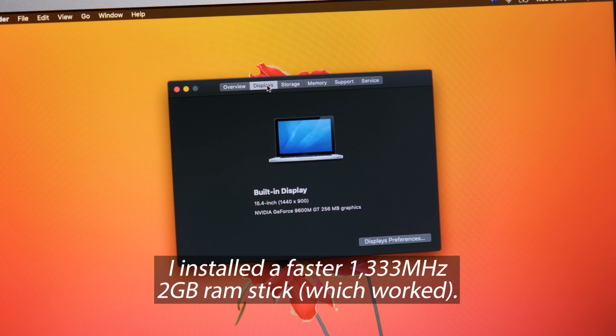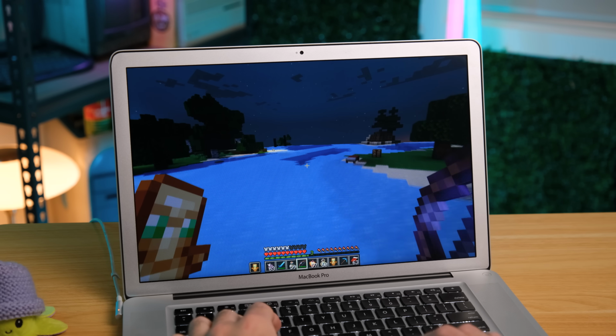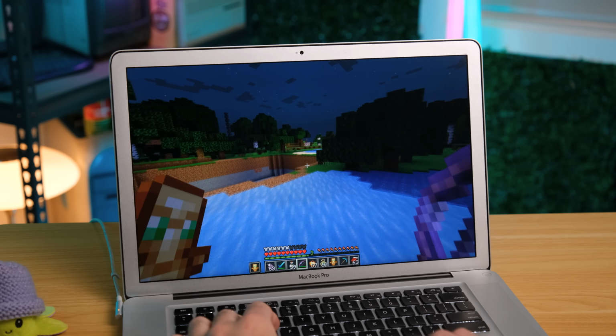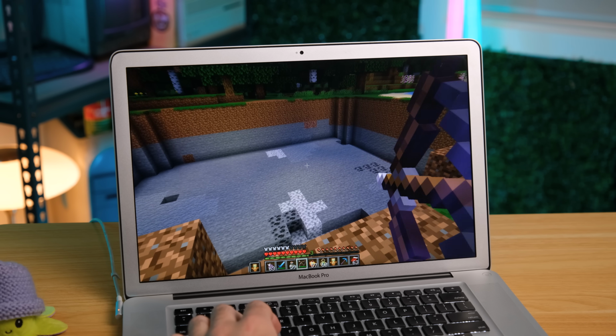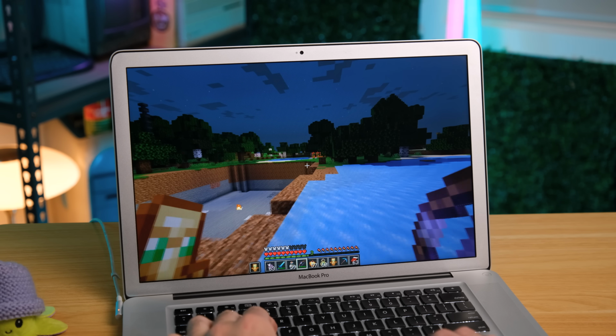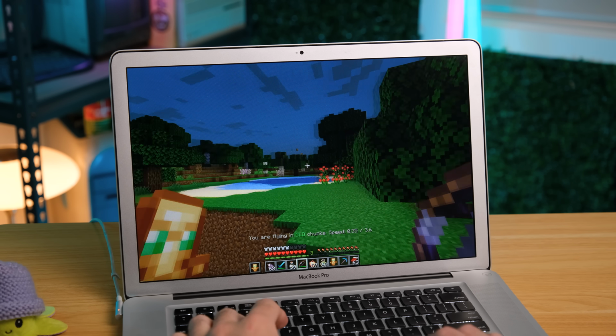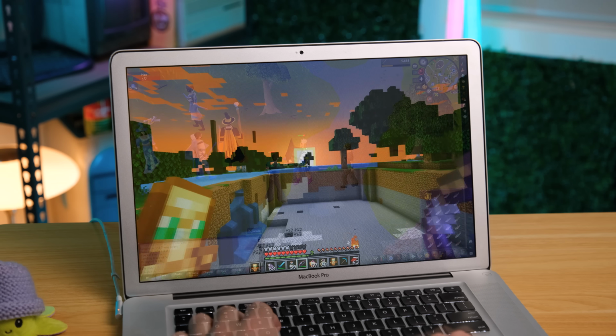For some reason, the laptop wouldn't automatically switch to the dedicated 9600M GT graphics processor, but after manually selecting it, it is now enabled. With the dedicated graphics chip now enabled, how does it run light games? Well, the latest version of Minecraft, alongside the Optifine mod, is totally playable, very impressive on such old hardware.